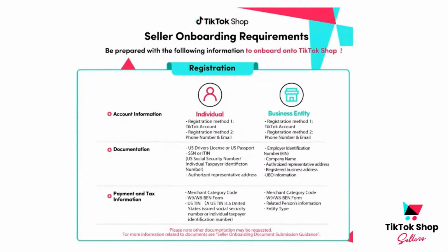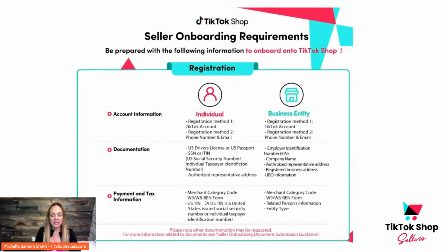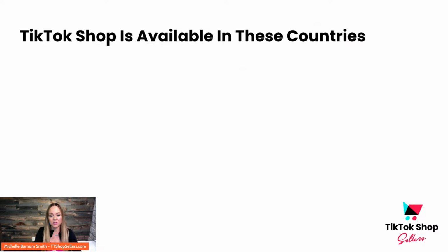I see Michelle is already ready with a few slides, so let's have a quick overview about European TikTok. You guys are welcome to take screenshots of these. This is the official seller onboarding requirements and documentation that TikTok promotes and has available. Most of you, because you're already Amazon sellers, are going to be business entities, not individuals selling as individuals, which means you're going to need a variety of things. I'll go over those in detail later, but you're welcome to take a screenshot of that slide.